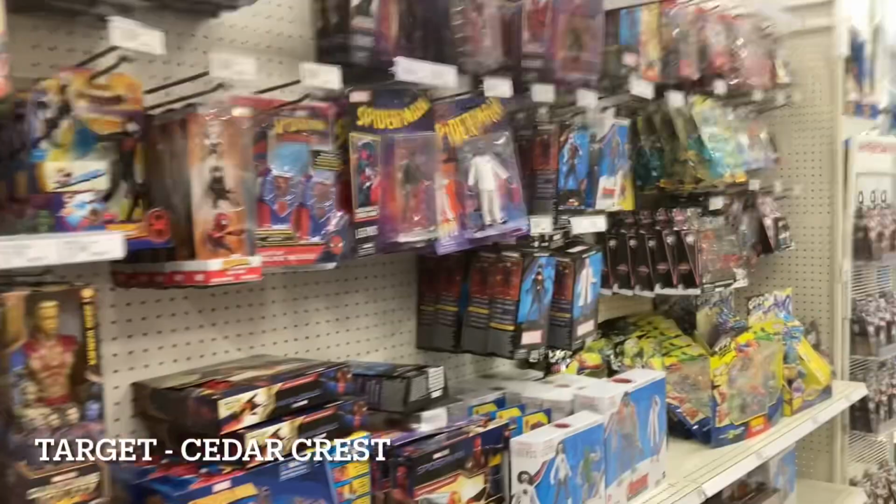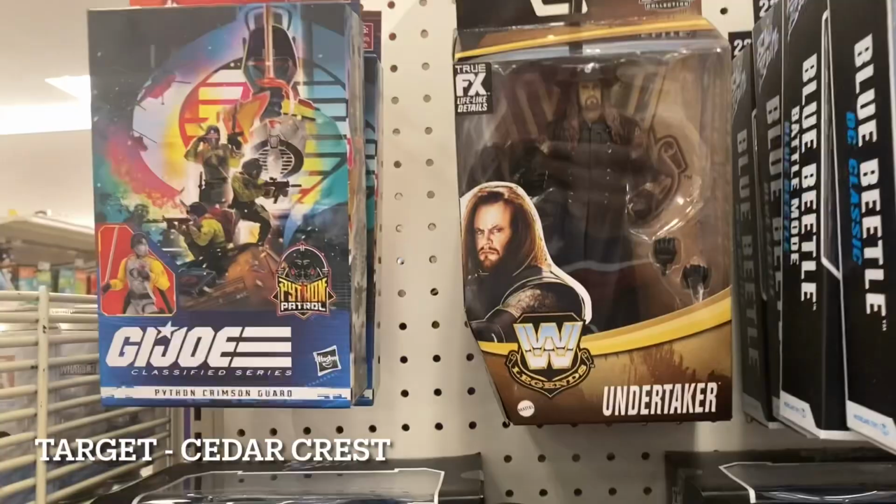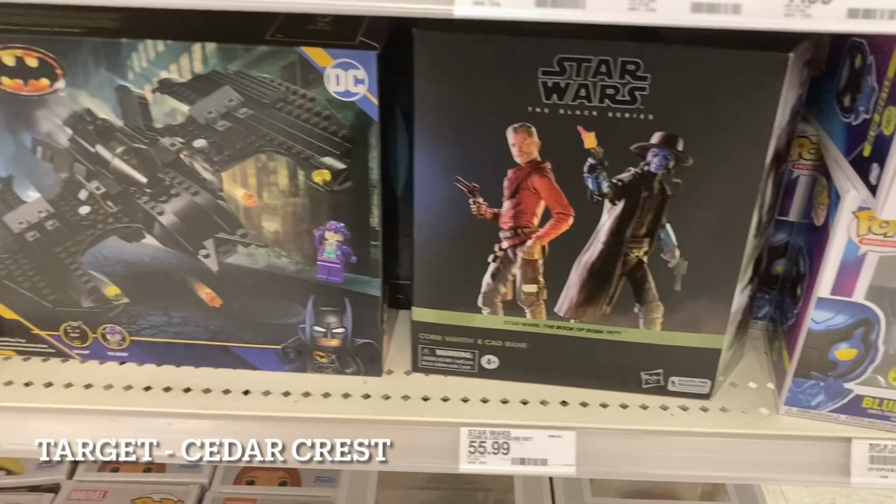And the collector's end cap is still here. So there's all those wasps that are still sitting here. We have Blue Beetle, Gold Label. We have more of the Joe's Python Crimson Guard up here. All of the kind of statuesque DC McFarlane stuff. And of course we have Vanth and Bane. So lots of stuff in this Target.